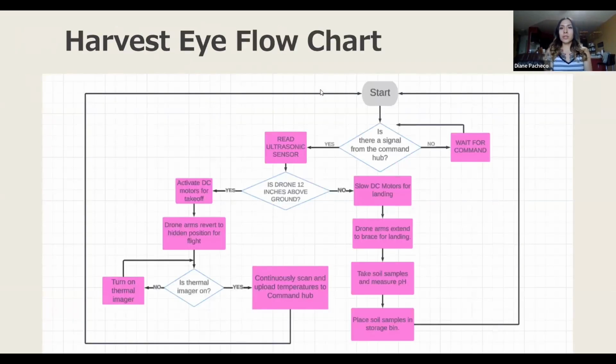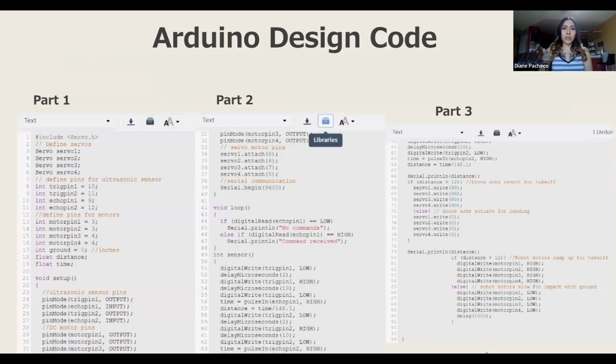This is the flowchart for the Harvest Eye bot. When you start it, it'll go to see if there's a signal from the command hub. If there is, it'll read the ultrasonic sensors, and then it can either actuate the arms of the drone for a landing, or it can retract the arms and start the motors for takeoff. If there's no signal from the command hub, it'll just loop back until there is a signal from the command hub. This is the Arduino design code.